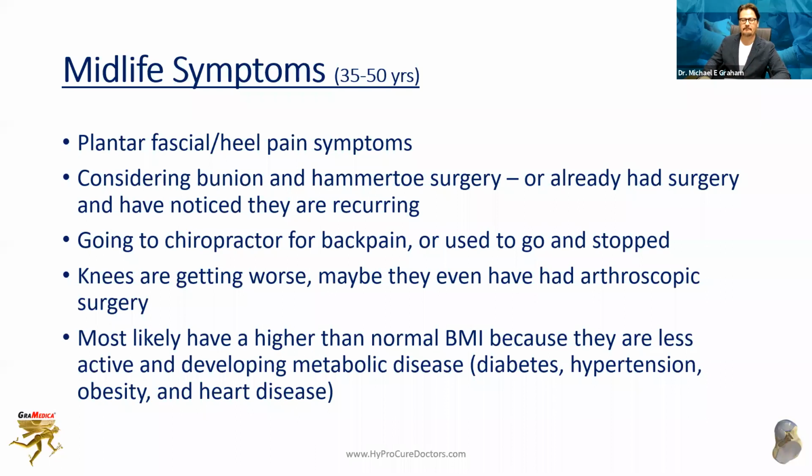So again, you can have back surgery. When you have back surgery, you go in and fuse L4, L5. That only works for about 10 years because now the motion that should have been occurring there is being forced on the vertebrae proximally and distally to the fusion site. Maybe you've had an arthroscopic knee surgery, which gave you some temporary relief, but this is not a cure-all.